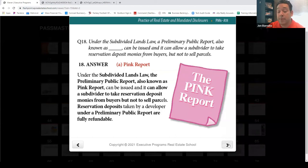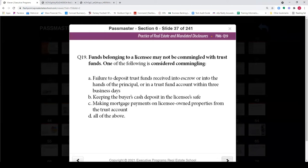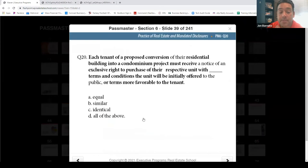Subdivided Lands Law. You probably need to know it for the test. Funds belonging to a licensee may not be commingled with trust funds. One of the following is considered commingling. D? Yeah, D. Correct. If you hold onto the money too long, it's considered commingling, because after 3 days it's considered that you have it in your possession personally. So you can tell they're very keen about keeping your money separate from the trust fund, right?